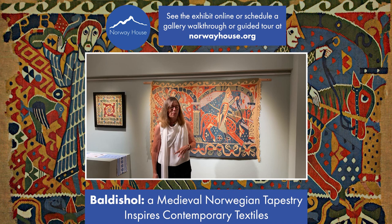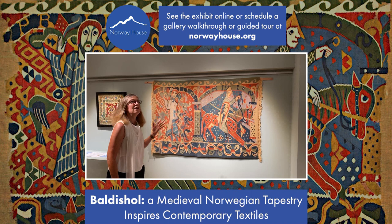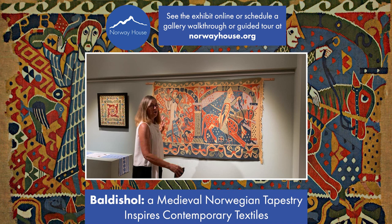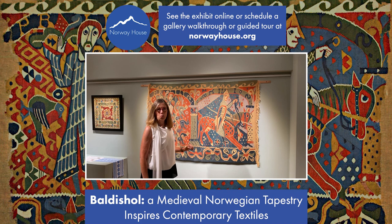I want to give you a little background. I'm standing in front of a replica of the Baldishol Tapestry. It's the historic, important, national treasure. It's a tapestry woven in the late 1100s in Norway, and it probably represents only 2 months of what would have been a very long frieze of all of the calendar months of the year. So here's the April man sowing seeds, and here's the military man of May, perhaps riding off to war.